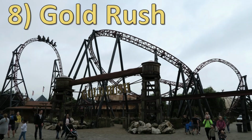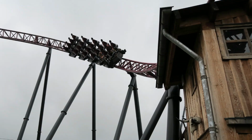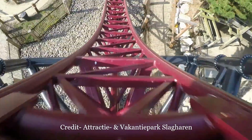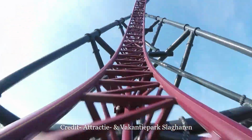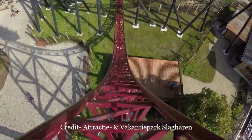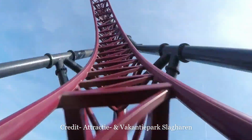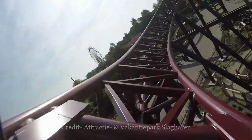Number 8. Gold Rush at Attractiepark Slagharen. This Gerstlauer Infinity Coaster may be short, but it's quite the forceful little ride. The launches are decent, but I especially love everything that follows. The sustained hang time in the reverse stall, the airtime and lateral combo on the top hat, the forceful overbank, the sustained airtime on the camelback, and the crazy laterals on the dive loop.